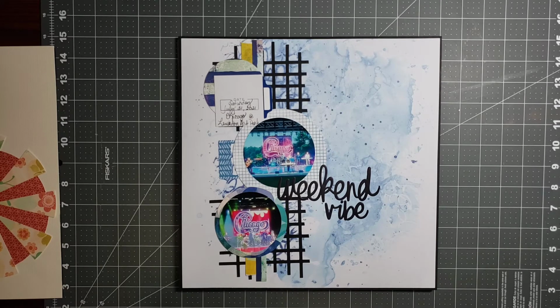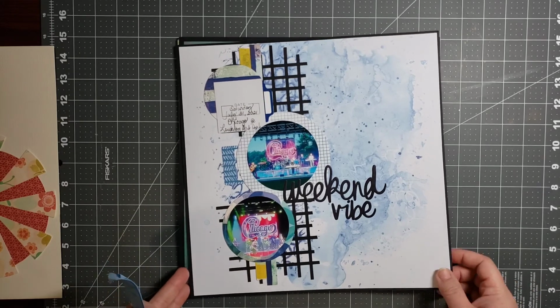So there's that. This layout is shortly after we got moved in. Chicago came to town to the art park, and we went and listened to them. And of course, it was a Saturday, and they played Saturday in the Park.